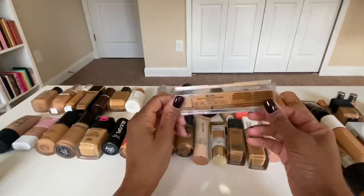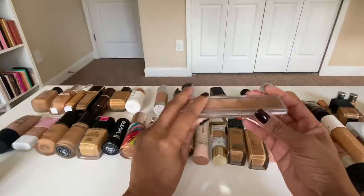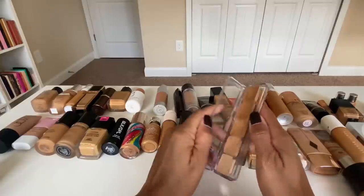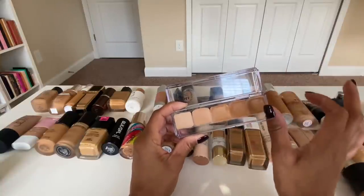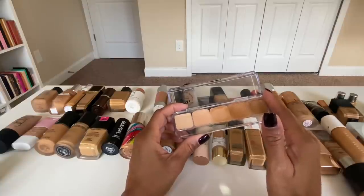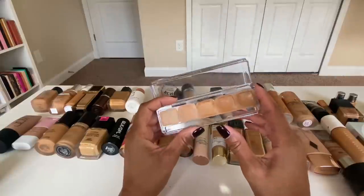This is the RCMA Series Favorites palette in the shade Shinto, and I love this. So I first purchased this because I found out this is what Beyonce's makeup artists use on her when she performs, because it is the only foundation that will last on her skin throughout any of her concerts. And I said, well, if it's good for Beyonce, it's gonna be good for me. But I really do love it.